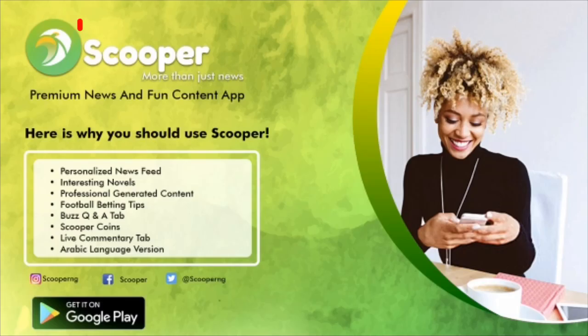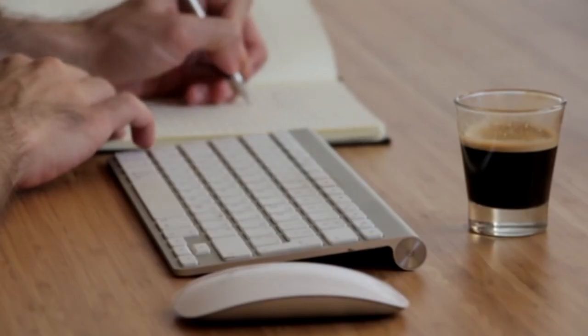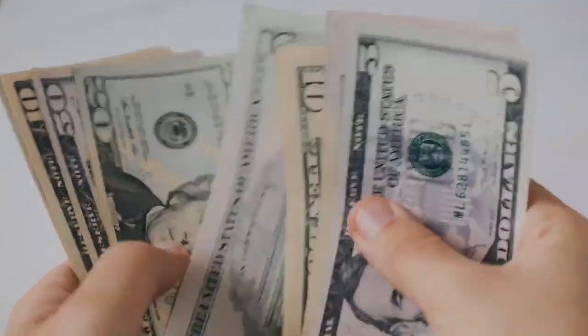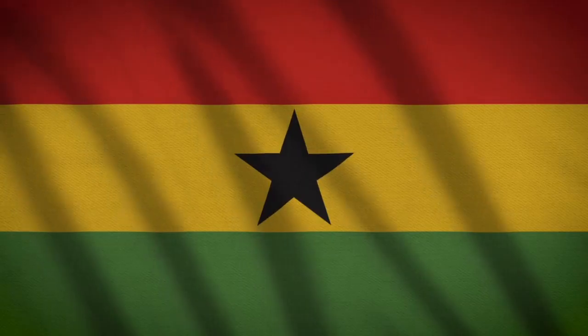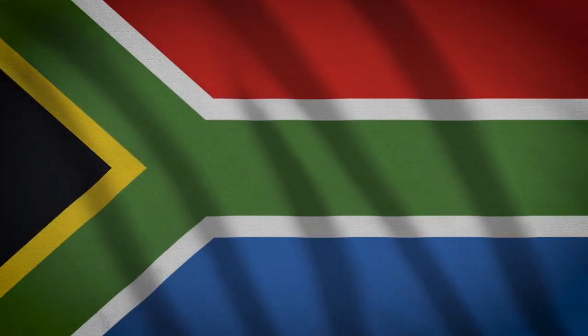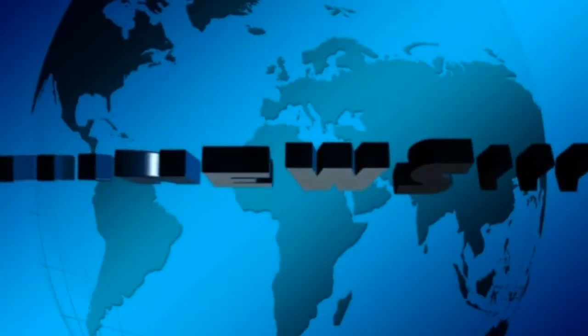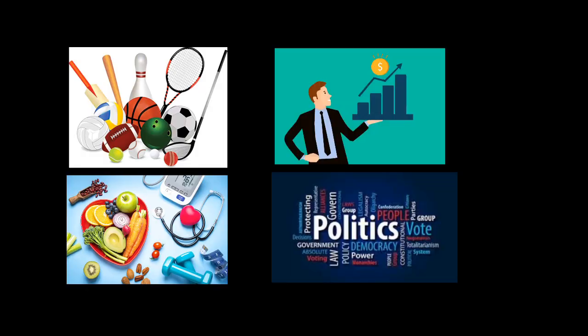Number 4. Scooper Content Creator. If you've got basic writing skills and an eye on local and global current affairs, you can earn money online with Scooper. Scooper is a news publishing website that covers not only Ghana but Africa and other continents as well. You can earn money by writing content that covers news in the categories of sports, health, economy, and politics.